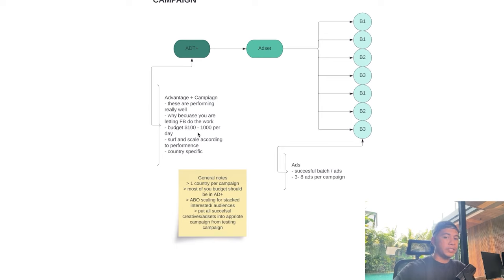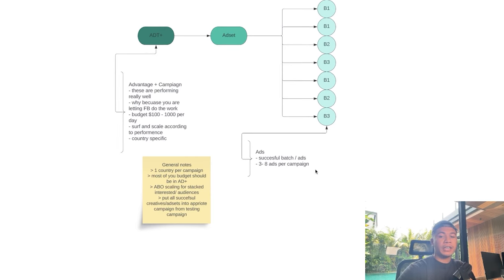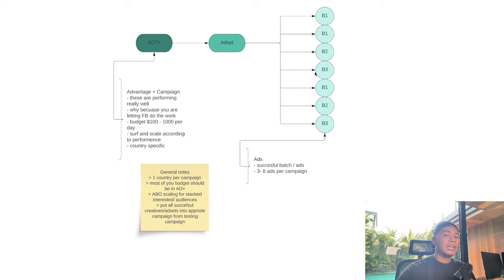Once you have winning creatives for your product and offer, all you need to do is duplicate those ads into an Advantage Plus campaign. You start with $100 per day and you can scale this up to $1,000 per day if you're profitable. If it's really profitable after 3 to 4 hours, you can double the budget. If it's 20% profitable, you can increase the budget by 20% daily. General notes: one country per campaign. Most of your budget should be in Advantage Plus. And you can have up to 3 to 8 creatives per Advantage Plus campaign. Even if you have 2 performing creatives, you can put them in an Advantage Plus campaign and it should be super profitable. Let's have a look at the ad accounts and let me show you exactly what I mean.